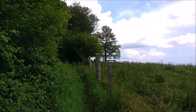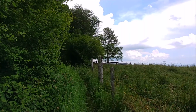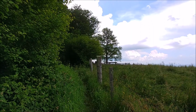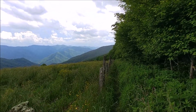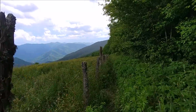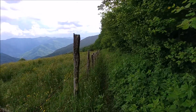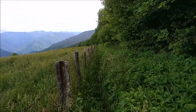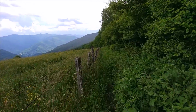I was going to take another short break on Hemphill Bald, but there's a gigantic group of novice backpackers there with their crap everywhere. But I get the reverse view of the ascent up Hemphill Bald. I mean, it's just beautiful. Even though it's overgrown, I don't care.